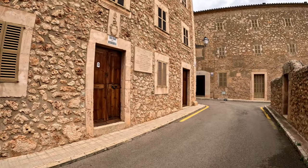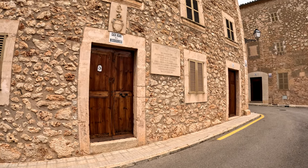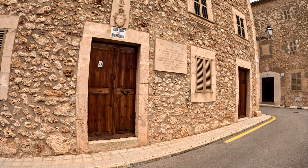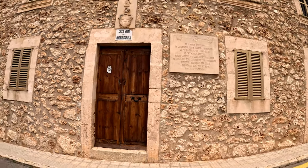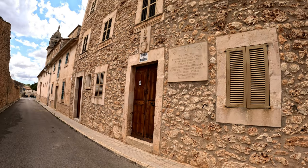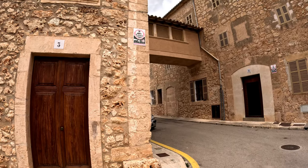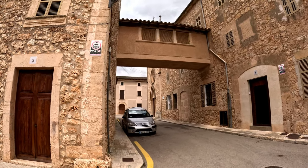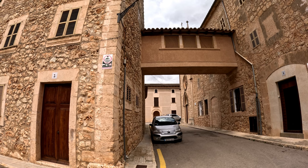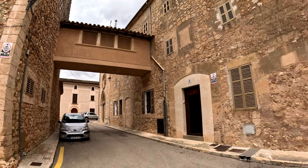This is the Casa Hijas de la Misericordia, so it's like the poorhouse, in effect, historically, where they looked after the poor people. Oh, just look at that, you just don't know what to expect when you come round the corner, and look at that, a bridge on the convent.